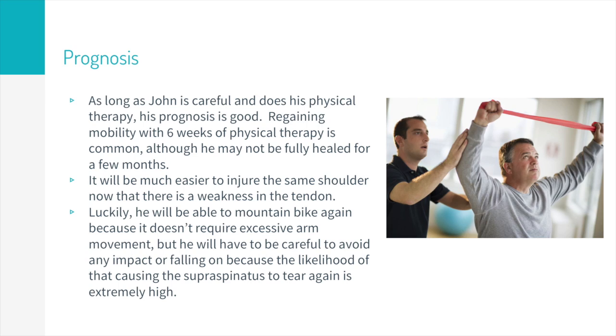Now that his tendon is weakened, it will be much easier for him to injure the same shoulder, but luckily he will be able to mountain bike again because it doesn't require excessive arm movement. He'll just have to be careful to avoid any impact from falling that will cause trauma to his shoulder, because the likelihood of his supraspinatus to tear again if that happens is extremely high.